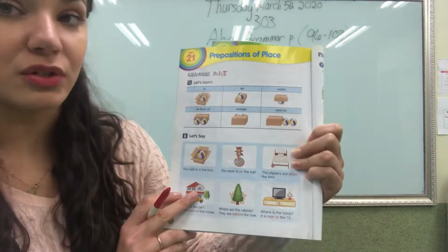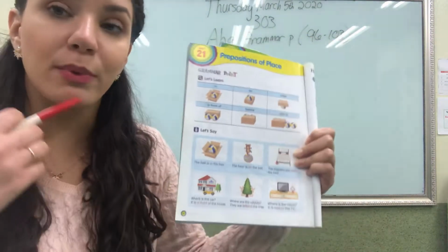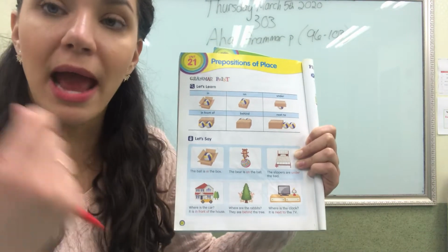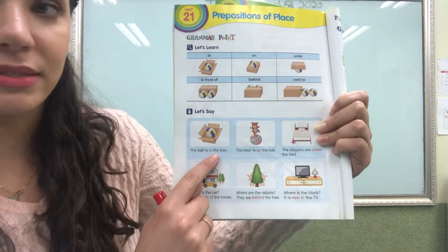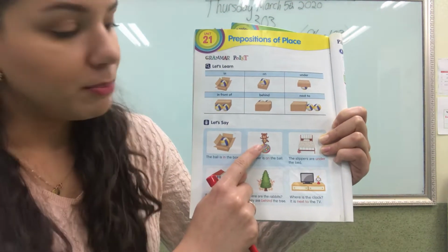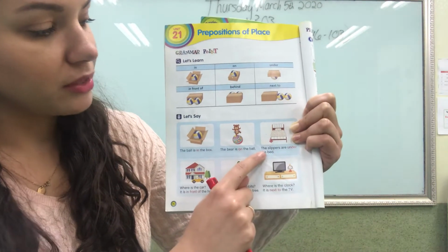Let's do some exercises. Let's practice using prepositions together. I'm going to say a sentence. I want you to point to the picture and repeat. The ball is in the box. The bear is on the ball. The slippers are under the bed.